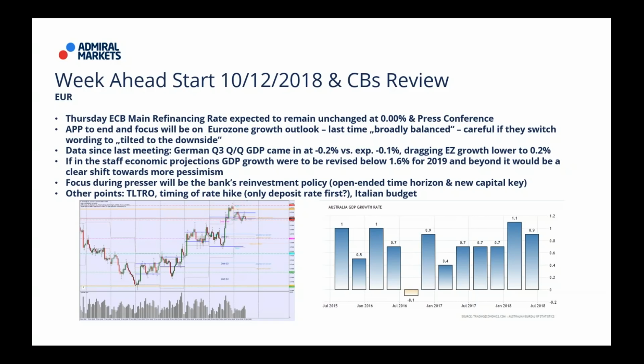Then during the press conference, of course there will be questions about timing of a rate hike. Currently the market is expecting the ECB to hike September or slightly later of 2019. The question will be, there were some rumors that they would hike the deposit rate first. And of course, we're going to have an eye on the Italian budget. They're going to ask about the Italian budget again.